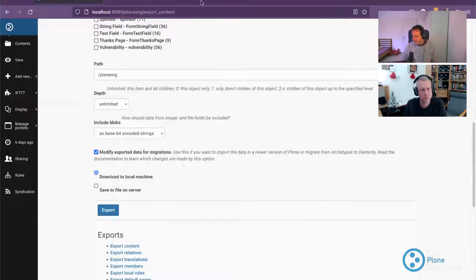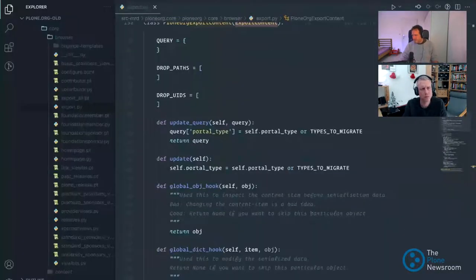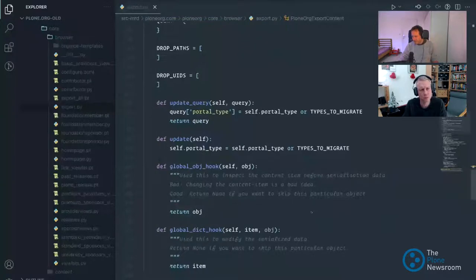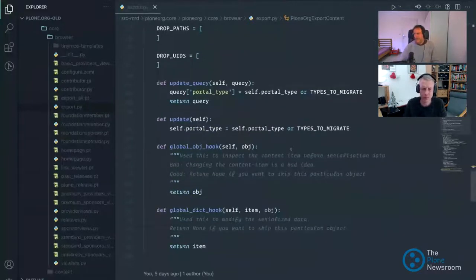But I'm actually not using that. I'm moving the browser away because I wrote... So this is all the code that there is. There's nothing custom. If you look at the code, I had created, as I usually do, a subclass of the export content browser view to add customizations if I need them. It turned out for the plone.org website, I didn't need any customizations for the export. The out-of-the-box export worked fine for all the content that is there to migrate.